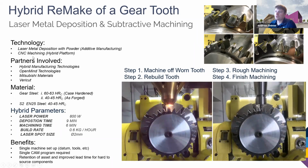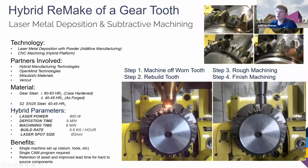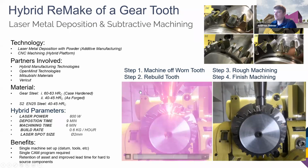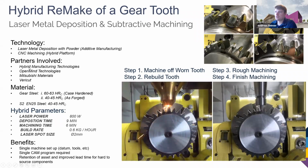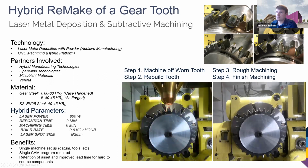Yeah, so you can see here on the left-hand side, the partners involved in this demonstrator. We did it with Hybrid Manufacturing Technologies, HMT, OpenMind, Mitsubishi, and Vericut. We created this demonstrator. In this case, it was a case-hardened, forged gear steel. And here are some of the parameters we used.